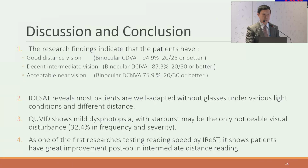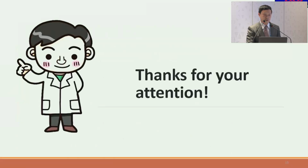Our research findings indicate that patients have good distance vision, decent intermediate vision, and acceptable near vision. The AIOS-80 reveals most patients are well adapted without glasses under various light conditions and different distances. The QVID shows mild dysphotopsia, with starburst may be the only noticeable visual disturbance. As one of the first studies testing reading speed by IRES, it showed patients have great improvement post-op in intermediate distance reading. Thank you.